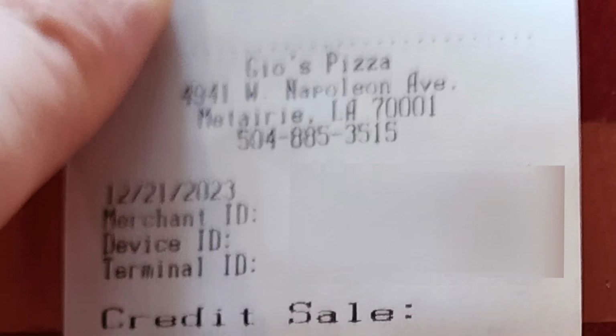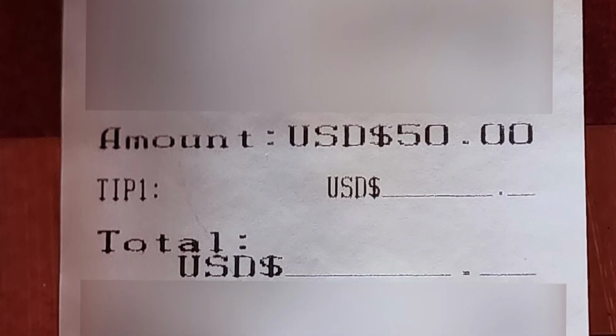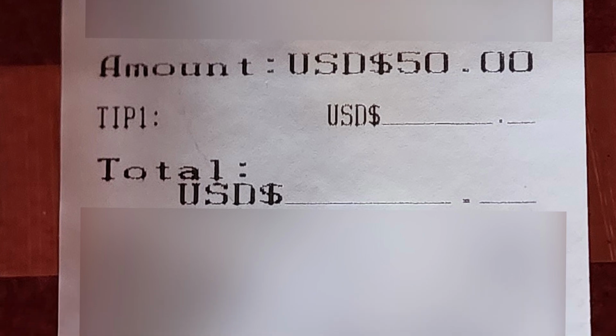The bill arrived and the total before tip was $50, which seems a little expensive, but I do have a whole half a pizza to eat tomorrow.